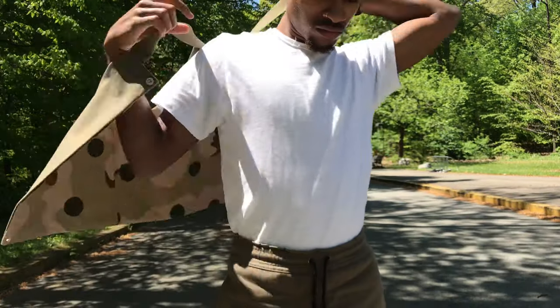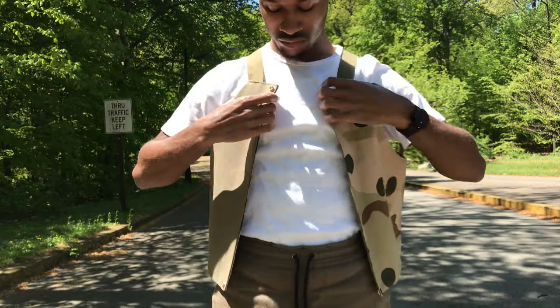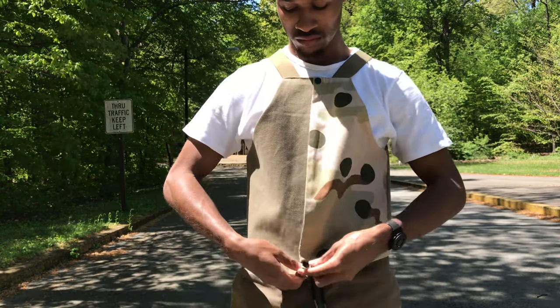And last but not least, this apron is reversible, so you can either wear it showcasing the pockets on the front or on the back. And with this being completely reversible, makes this my second favorite piece overall. My first one is coming up soon.